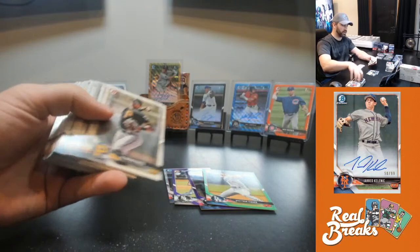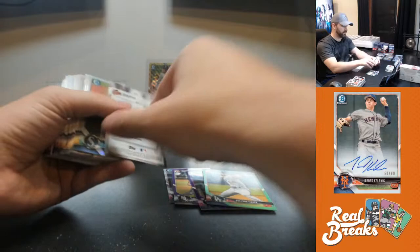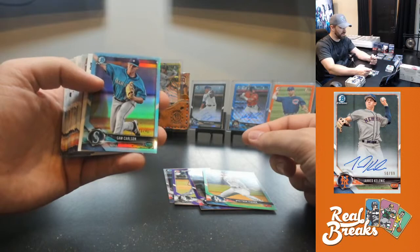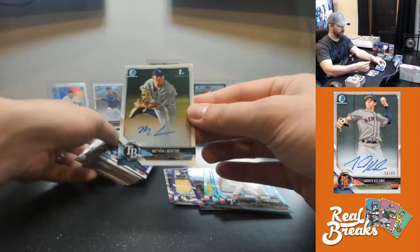Good player. Very nice card. Shimmer, wave. They just need to pick one and go with it. That's like sparkle or speckle. Like, come on. Sky blue, Sam Carlson refractor out of 402. Sky blue paper, Adam Haseley out of 499, Phillies. And our final auto, Matthew Liberatore, first Bowman, Rays, going to Tyler Williams.